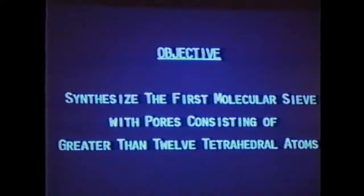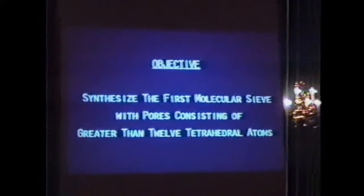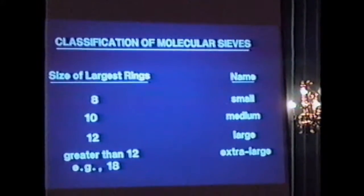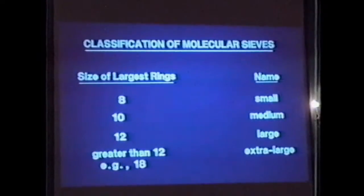And so the objective of one of the projects was to try to synthesize the first molecular sieve cores consisting of greater than 12 tetrahedral atoms. Now, at the time, we were looking at a lot of theoretical structures because, of course, no material existed with greater than 12 T atoms.